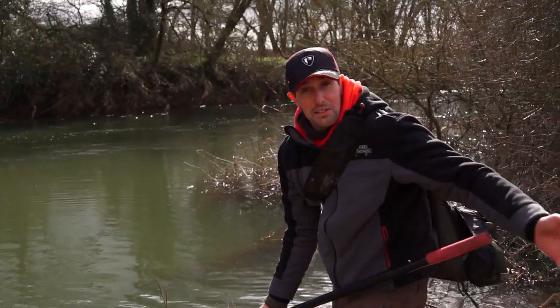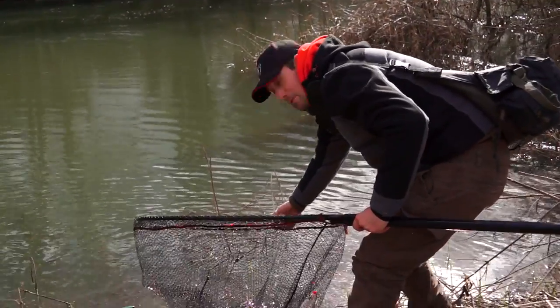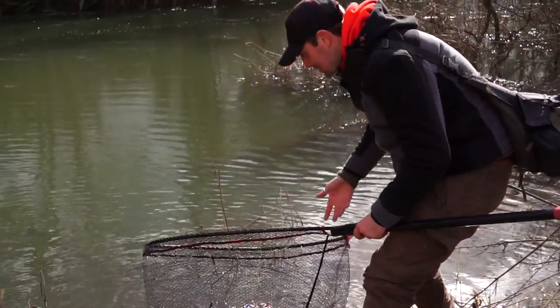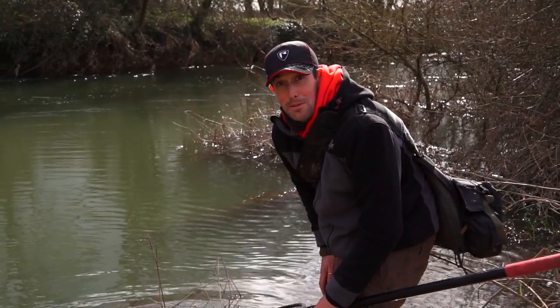You can see the banks here aren't the easiest to get around. So you have to do your army rolls, get in under the fences and sometimes smash your way to the water's edge. But you find these swims and there's some great piking to be found.